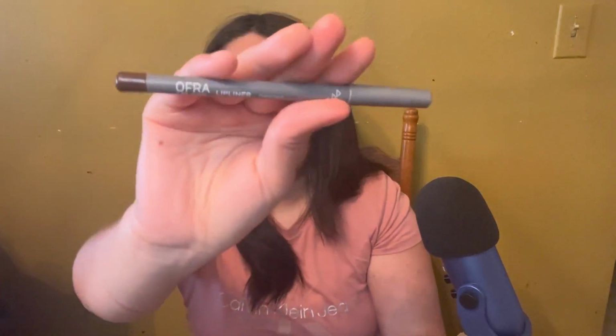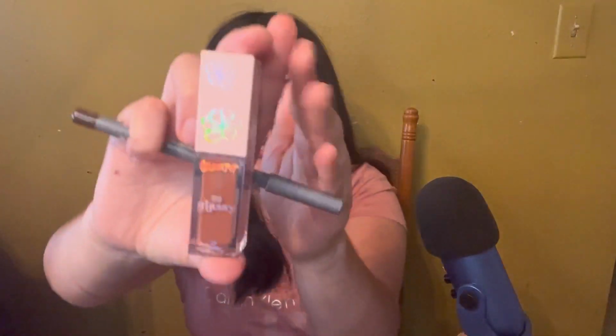So this Ofra lip liner with this ColourPop. I typically try, you guys know, to match my lip liner and my gloss, lipstick, whatever I use, as closely as I can. But a lot of people I've seen go with a darker liner and something lighter for the actual lip, and I kind of like how it looks. I wasn't so sure because they don't do it often, but I like it a lot.